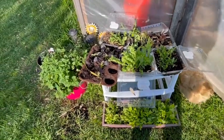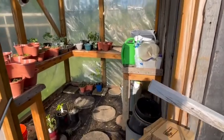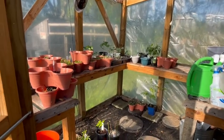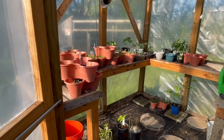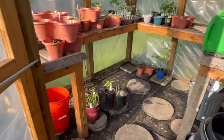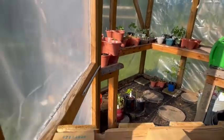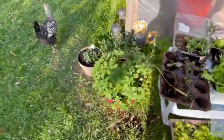Anyhow, so I still have lots of stuff in the greenhouse to get out. Some pepper plants and tomato plants, and I still got to get my stacking tower out of there and put on the porch, which is all herbs. And then I got a few plants down there that's got to come out. But we are using that black gold dirt to repot.